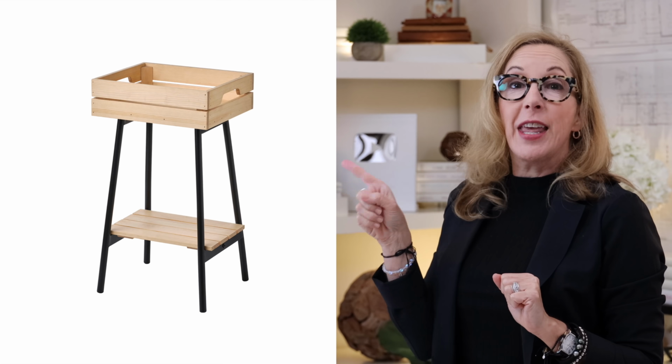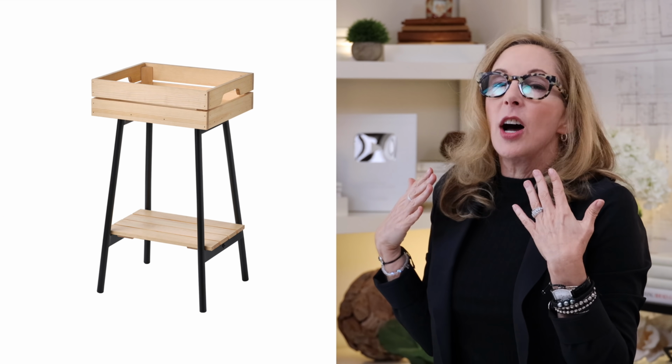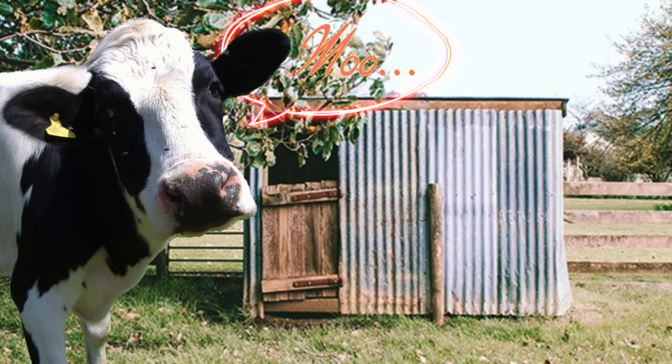Stick with me. Now, IKEA also has a ton of great and really fabulous accessories, but this is not one of them. This plant stand looks like a carton sitting on top of legs. It would belong nicely in a potting shed, but I can't think of a single home decor style that this would even feel comfortable with. So skip on by this one.